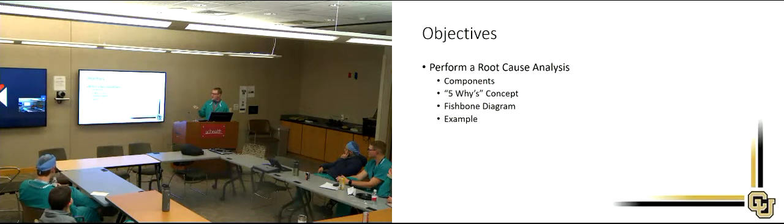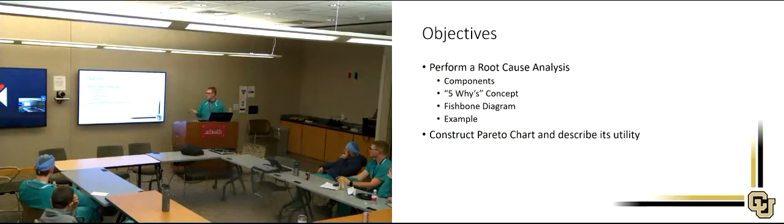We'll go through a fishbone diagram, which I assume most of you have also seen, but what the different categories can be, how you set one up, and how you actually use it effectively. And then we'll do an example together to show how to step through one of those in a more systematic fashion. We'll talk about Pareto charts. I don't know if anyone here has heard of Pareto charts. Maybe if you've done an MBA, you've probably heard of them. We'll talk about their utility, how those follow a root cause analysis, and how they can make your root cause analysis more effective.